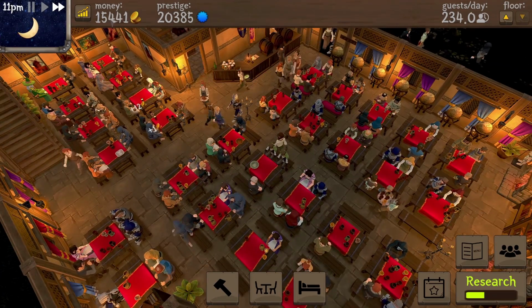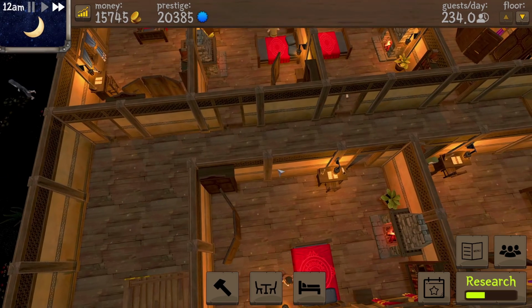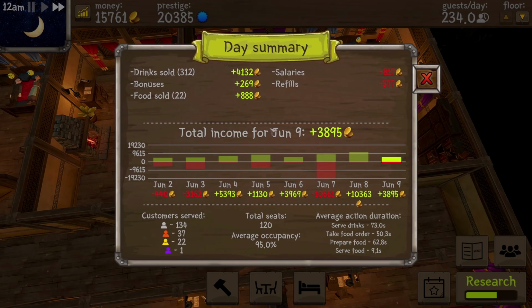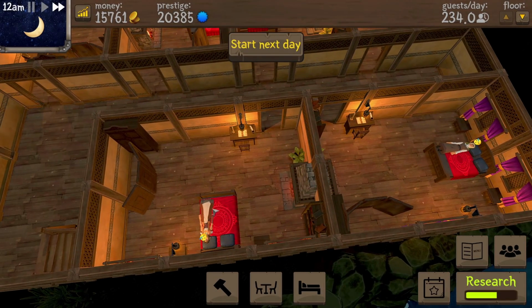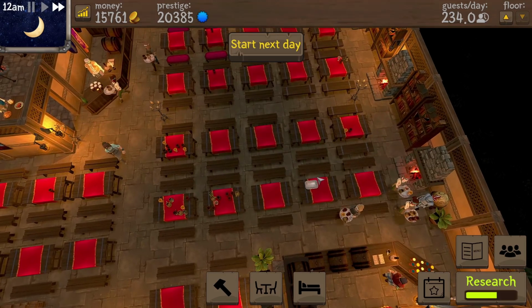So the prices have gone up. We're earning an extortionate amount of money now. I mean, look at this. And I can see people going upstairs to hotel rooms. That one's occupied. That one's got a solo occupant. That's got 2 people. That's a good amount of money. That's got 2 people. That's got 1 person. So all the rooms are occupied. Yes, some of them have got 2 in, some of them have got 1 in. But there we go.